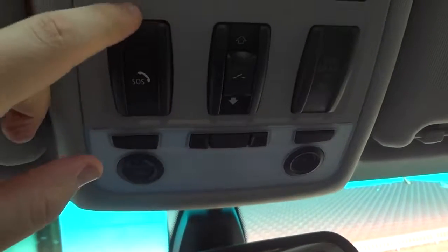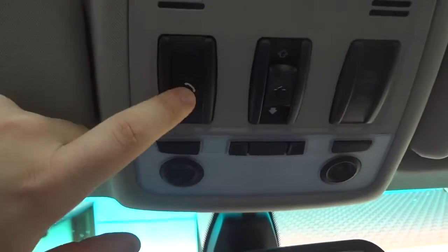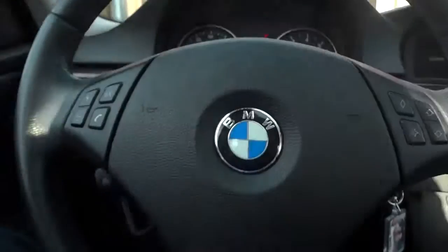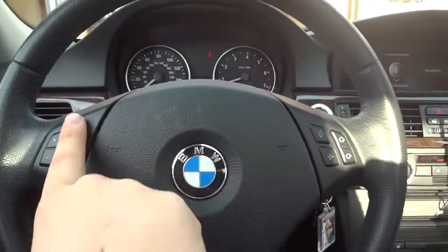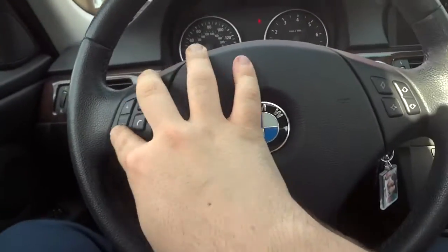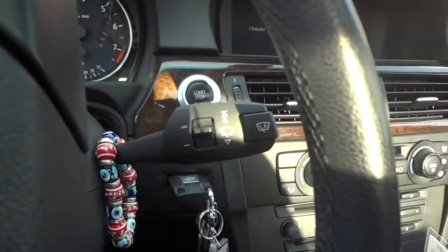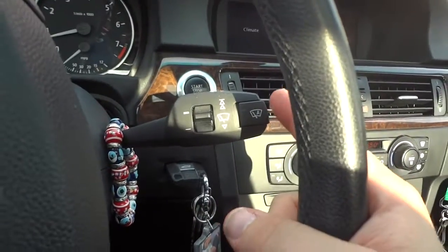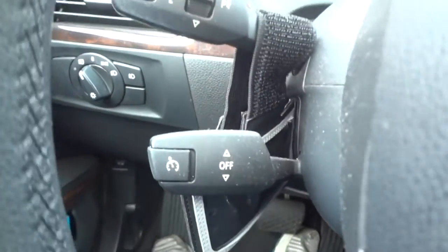Reading lights. Right, here's your passenger airbag off and your emergency calling. Right here is your multifunction steering wheel with your hands-free Bluetooth and radio controls, volume, and channels. Right here is your wiper controls, automatic wipers right there. Cruise control right down there.